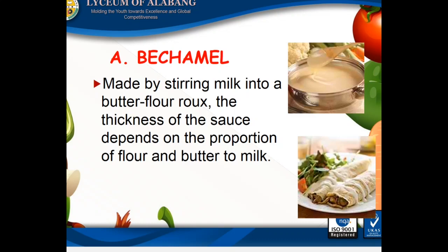Did you know that this classic white sauce was named after its inventor, Louis XIV's steward, Louis de Bechamel? And another thing, bechamel is considered the king of all sauces. It is often referred to as a cream sauce because of its appearance, and it's probably used most frequently in all types of dishes.